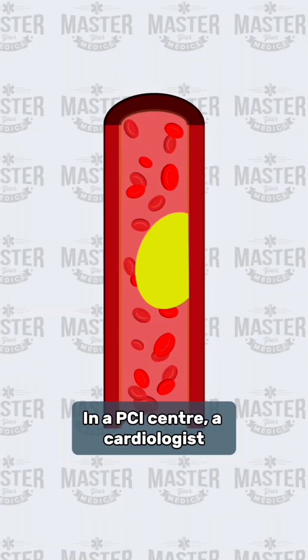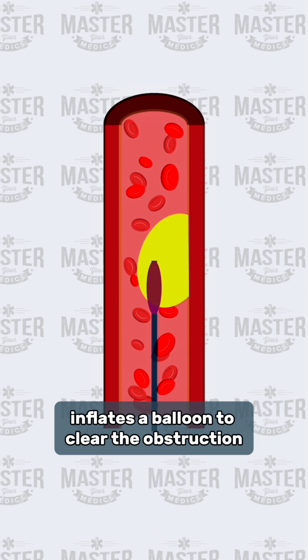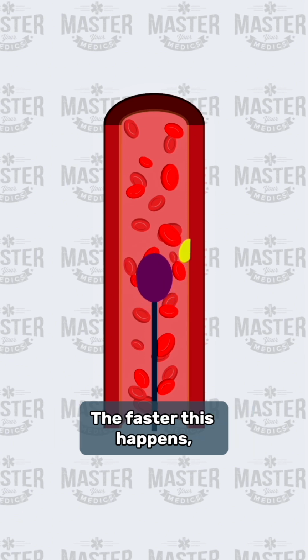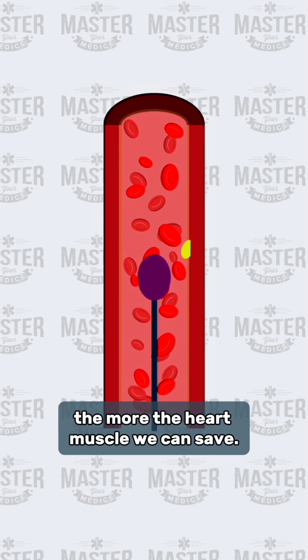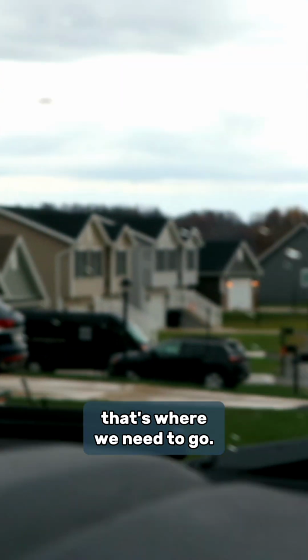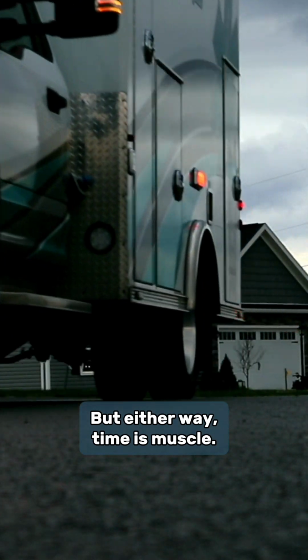In a PCI center, a cardiologist threads a catheter into the blocked artery, inflates a balloon to clear the obstruction, and places a stent to keep it open. The faster this happens, the more heart muscle we can save. If we can get them to a PCI hospital within 90 minutes, that's where we need to go. But if not, we might need to consider thrombolytics. But either way, time is muscle.